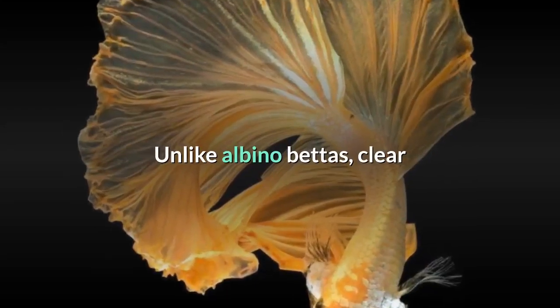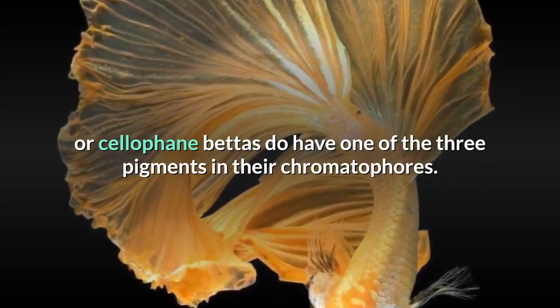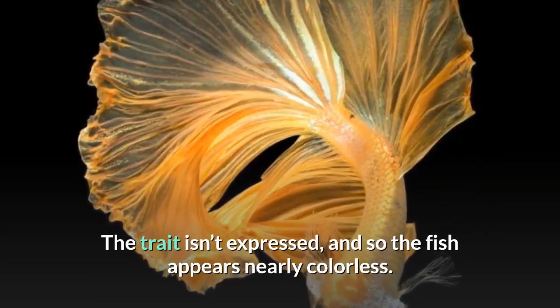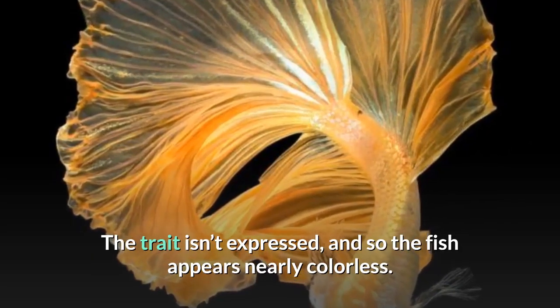Unlike albino bettas, clear or cellophane bettas do have one of the 3 pigments in their chromatophores. The trait isn't expressed, and so the fish appears nearly colorless.